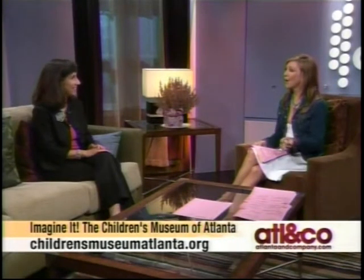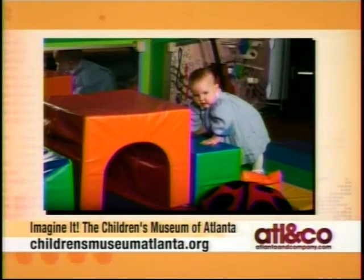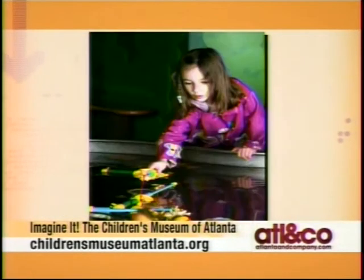Perfect. Right. Well, tell our audience about the 5 learning zones at the museum. Well, the one I just described is called Leaping into Learning, and it is all about early learners and their fine and gross motor skills. Like I said, you can go fishing, you can climb a tree house, and if you're not walking, we have a special safe area for you to crawl around in.